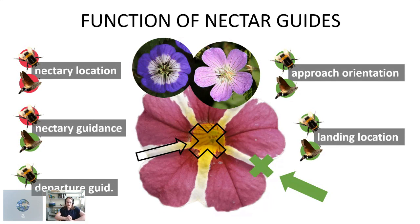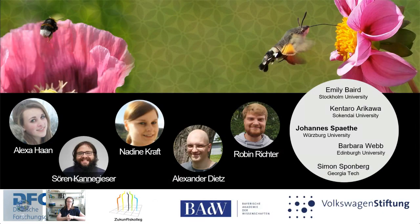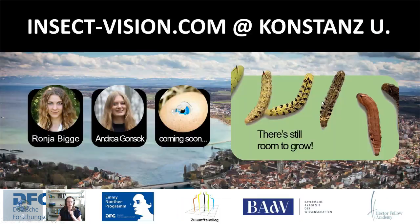And so with this overview of the function of visual nectar guides for a generalized and a very specialized insect pollinator, I would like to thank, very importantly, all the people who have been working on the study. I have already highlighted Robin and Alex, who worked on the bumblebee study. I've mentioned Alexa and Nadine, and I should really highlight Sören's contribution. He did a lot of work on understanding how the hawkmoths actually use these visual patterns to guide their proboscis on the flowers. I'd like to thank my collaborators and the funding that supported these studies.